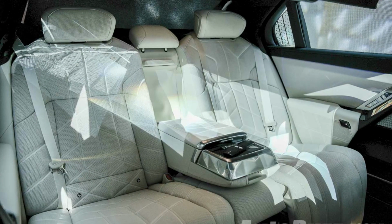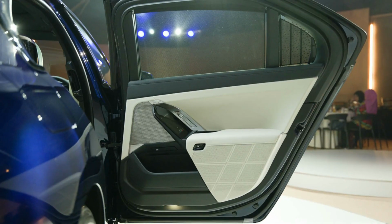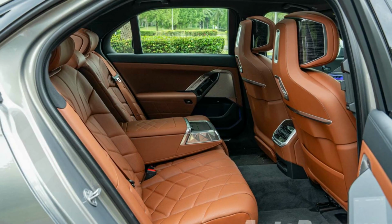When you eventually get the hazard lights to work, the whole panel flashes red, which is an eyesore, especially at night. Now comes the time to discuss the rear seats, which offer more experiences than just about any other passenger vehicle out there. As we previously mentioned, our test vehicle came equipped with a lot of optional extras, one of which was the Executive Lounge package.